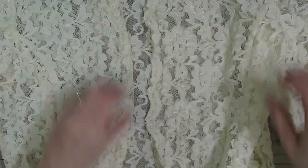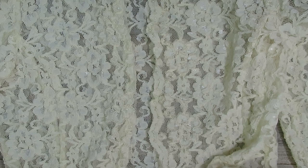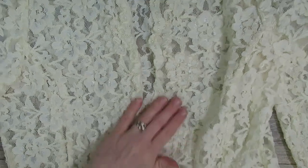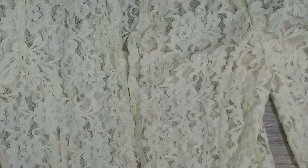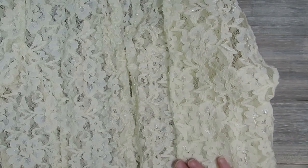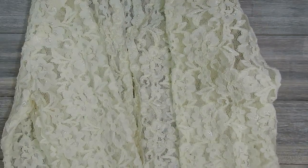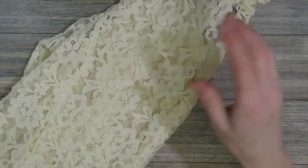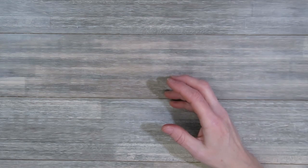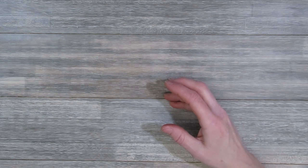I'm not quite sure where I would wear it over, because if I went to a wedding, I don't think I would wear it. If it was a different color, I would maybe wear it to a wedding, but I don't think I would wear this color to a wedding, and I'm not quite sure where else I would dress up that fancy for a little summer jacket like this. But I thought it was a good deal again for $2.50, whether or not I keep it or use it in my craft room.